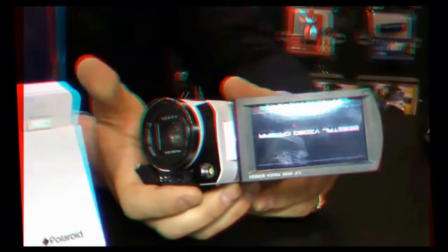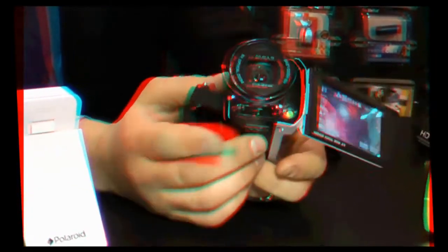Some more innovation coming down the line for Polaroid. We got a touchscreen optical zoom camcorder, but the fascinating feature about this one is that it has a built-in pico projector. So it allows you to take your video and then share it with friends and family right away.